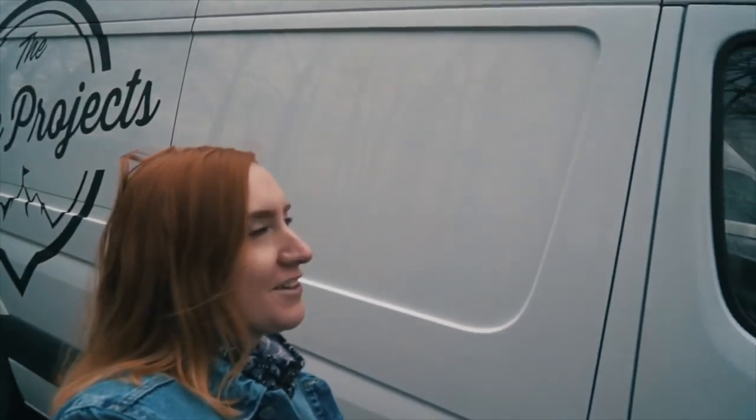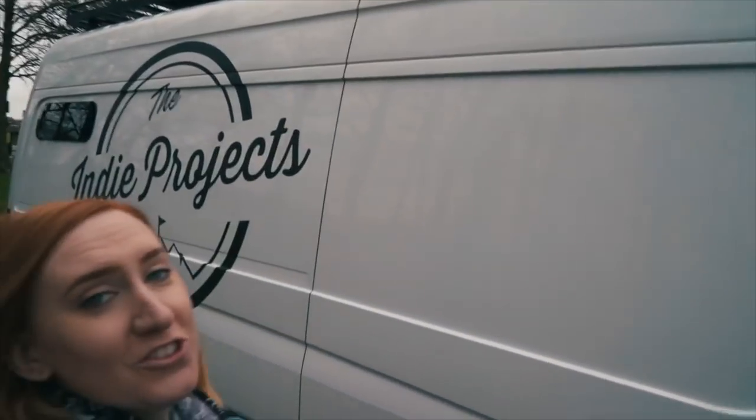Well, you should be able to recognise this van by the huge sign on the side of it, but we've bumped into our great friends Theo and B from the Indie Projects, and we were hanging out with them last night in the Grand California. It was so nice to see them, and they've got an epic trip planned for 2 years, so I'm going to have a chat to them about what they've got planned and see where they're planning to go. We're really excited to see them again because they've been such good friends of ours, and it's really nice to hang out.